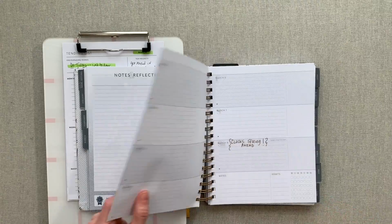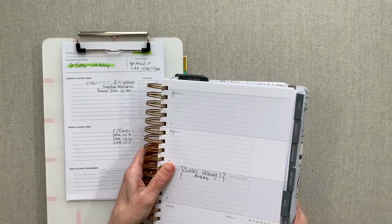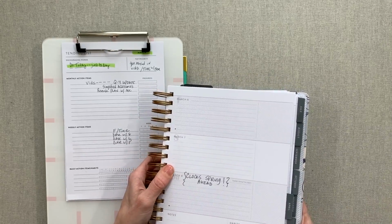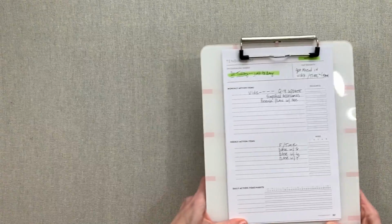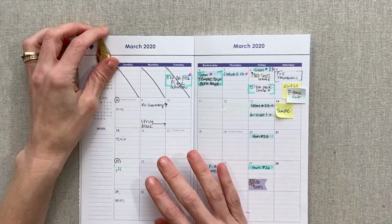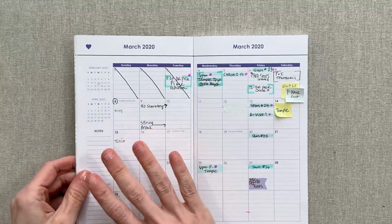So right now, this is the one thing which I have phased out, but it might be something I come back to because I am so drawn to it. I'm still using PowerSheets. That is my goal planning right here. Ashley Shelley for the past several years has been the monthly planner that I love to use.